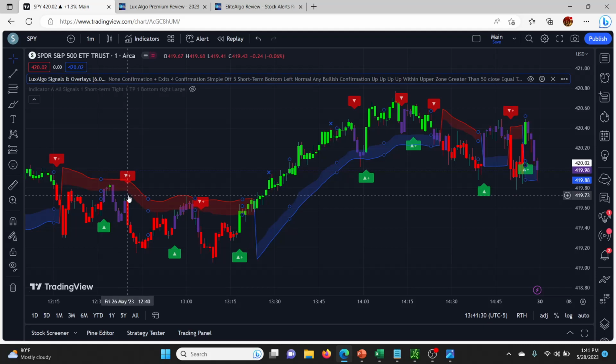One thing to note here is I'm putting this on autopilot, which means it's choosing what it thinks is the best sensitivity of number of signals and everything like that. So to give a fair comparison, I'm putting both of them on short-term autopilot so that you can see what you do without tailoring it to your own particular style.